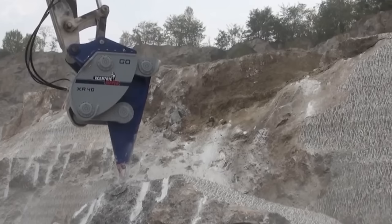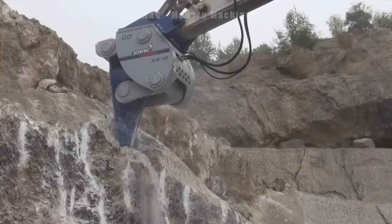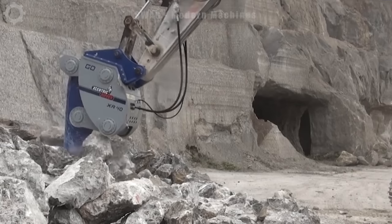The eccentric Ripper XR40 stone chisel is working hard at the St. Gobain Gypsum Quarry with an impressive productivity of up to 65 tons per hour. This efficiency allows the stone chisel to quickly remove and quarry gypsum stone, meeting the need for a vital construction material supply and driving growth in the construction industry. The machine's performance and speed have helped optimize the mining process.